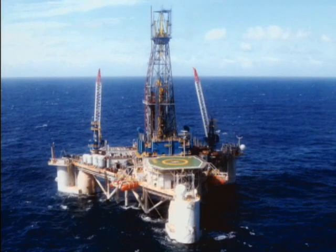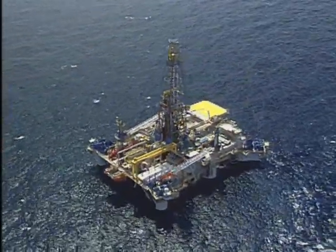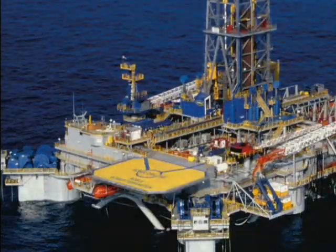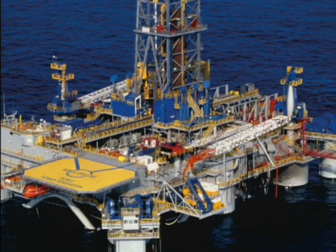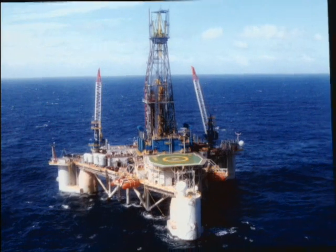Semi-submersible rigs work in water depths from just beyond the reach of the tallest jackups, all the way up to 10,000 feet. They submerge part way into the water for motion stability. To remain on location, semi-submersibles use underwater thrusters or a series of anchors to moor the rig to the seafloor.